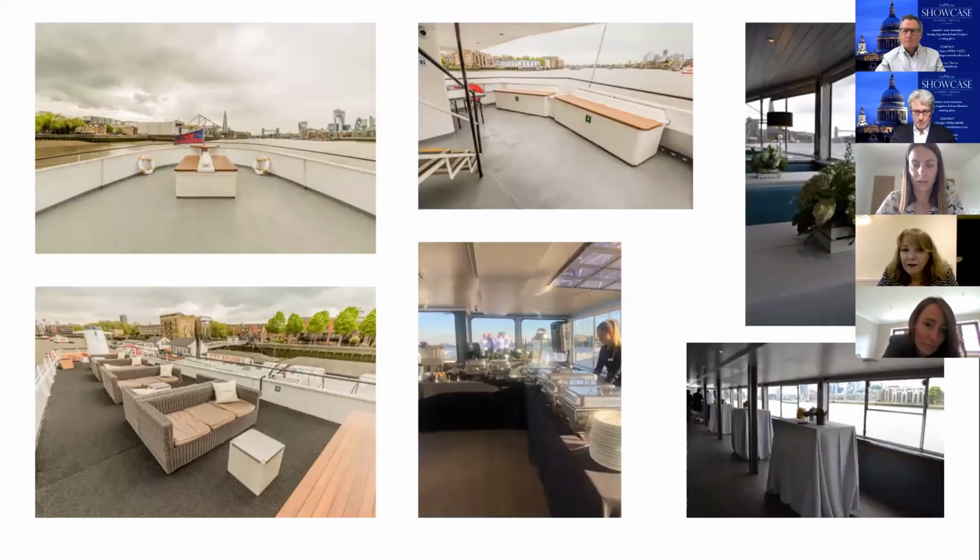The top left is our forward outside deck. That's the one normally where we will put people for group shots, and that's forward facing, and you can take pictures from above. We've got lovely wedding couples as Tower Bridge opens on that deck. The bottom left picture is our upper deck with sofas. We provide throws and lanterns in the summer.